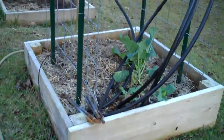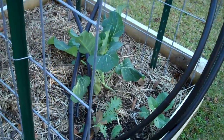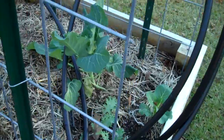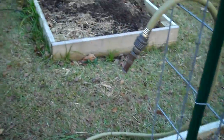This is kind of a catch garden for extra seedlings that I had. Just threw a few kales and collards in there as backups in case the rabbits ate one of my main plants.